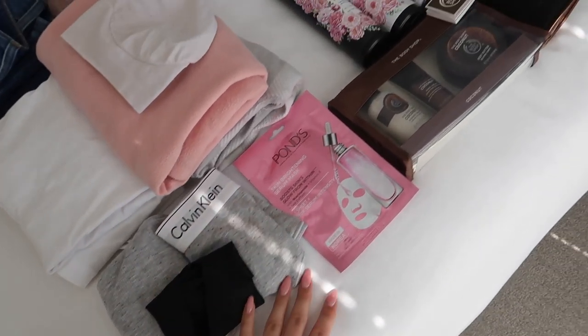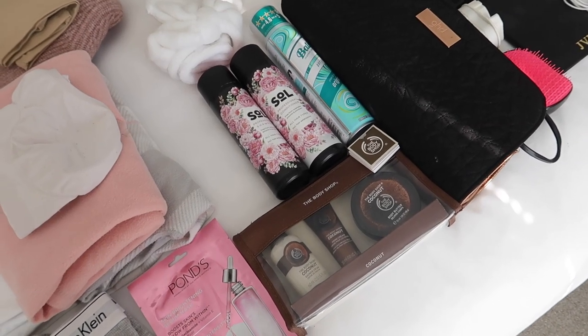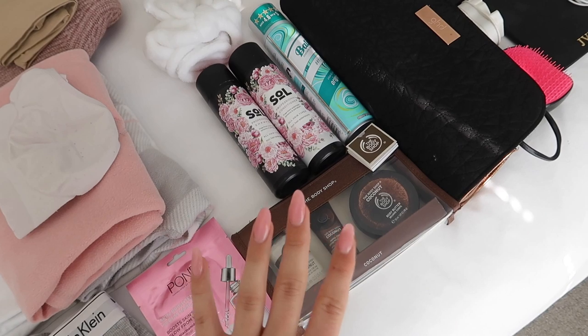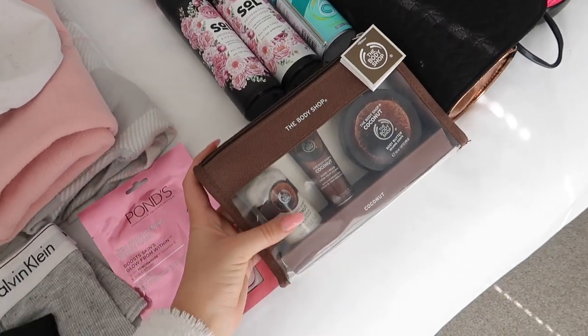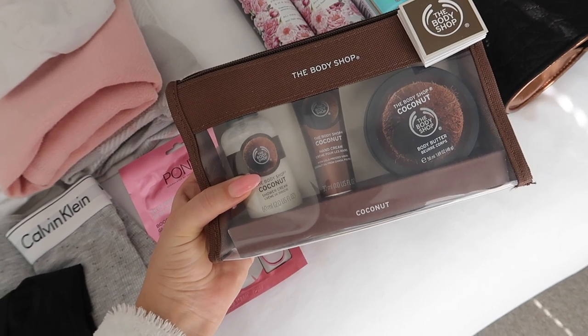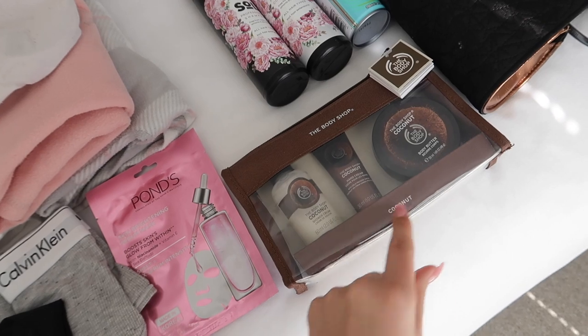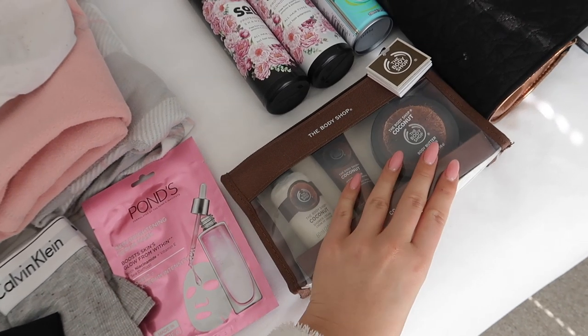And then we're gonna come over to the side where I wanted to see what I need to bring. Brent actually got me this cute little set from the Body Shop. It has a shower cream, a hand cream, and a body butter. So I'm gonna take this little box out and just put a few other goodies in there.